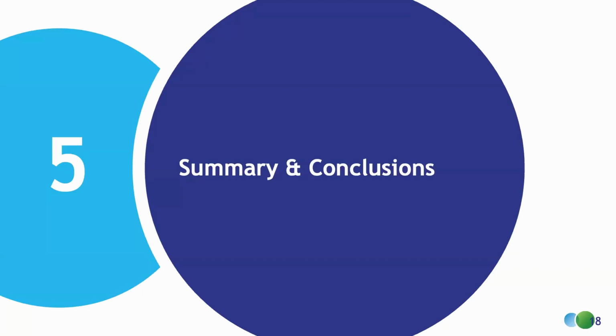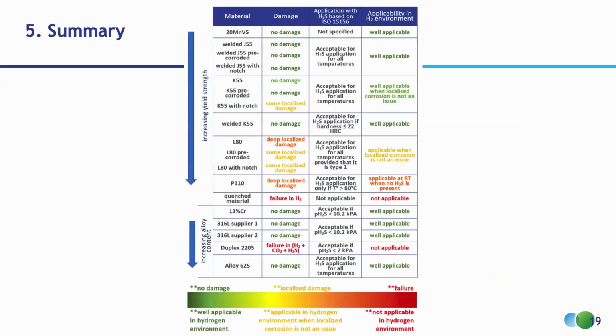For a summary, I want to show you a quick overview of all the materials tested throughout the whole project and how they performed. It can be said that only 2 materials tested in the project really failed the test, which were the duplex steel and the quenched material. All the other materials are well applicable, or at least applicable to a certain extent. What we have seen on the previous slide for P110, it is only applicable in case when there is no H2S present at room temperature.